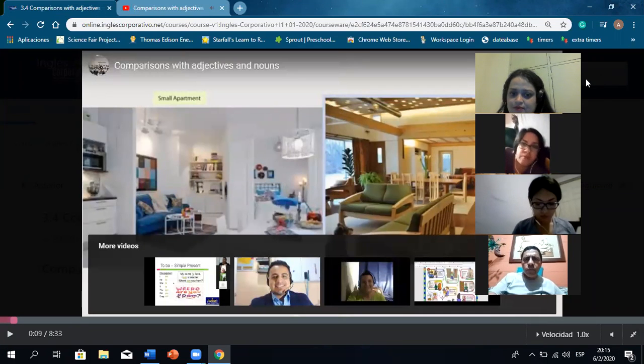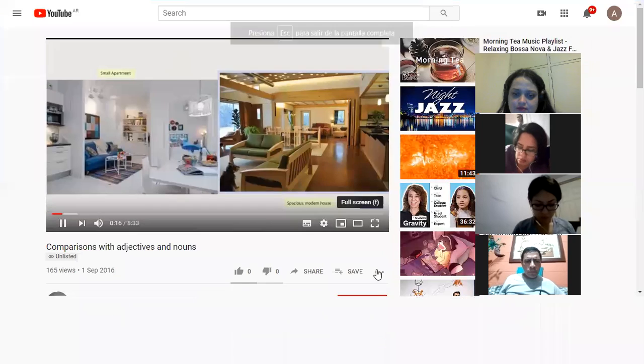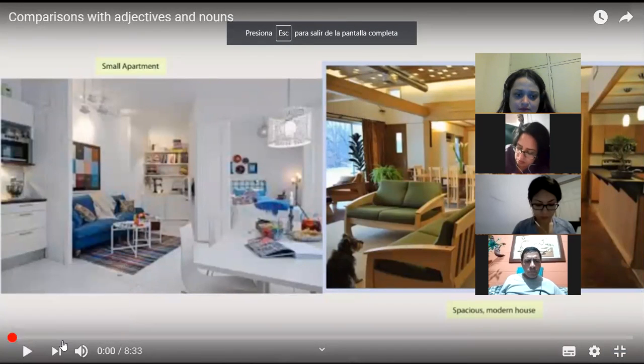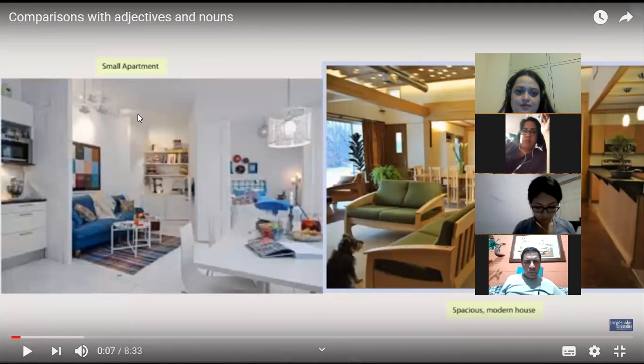You'll be able to express similarities about your house and your neighbor's house. For example, you'll be able to make the following comparisons. By the end of this class, you'll be able to compare and express similarities about houses and apartments.